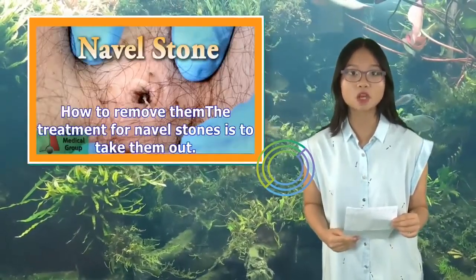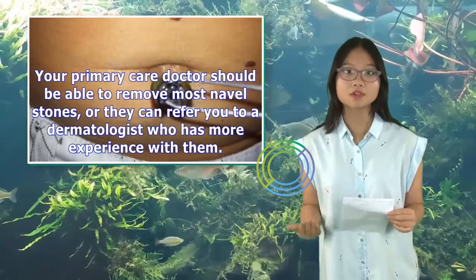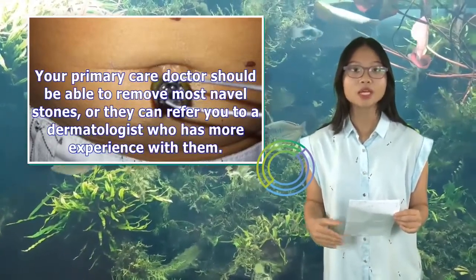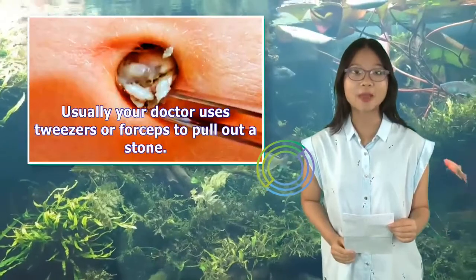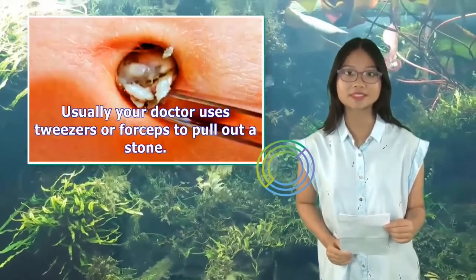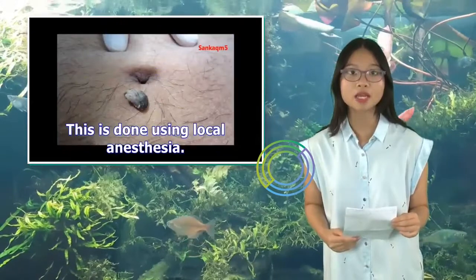How to remove them? The treatment for navel stones is to take them out. Your primary care doctor should be able to remove most navel stones, or they can refer you to a dermatologist who has more experience with them. Usually your doctor uses tweezers or forceps to pull out a stone. In rare cases, the belly button has to be opened up a little to get the stone out. This is done using local anesthesia.